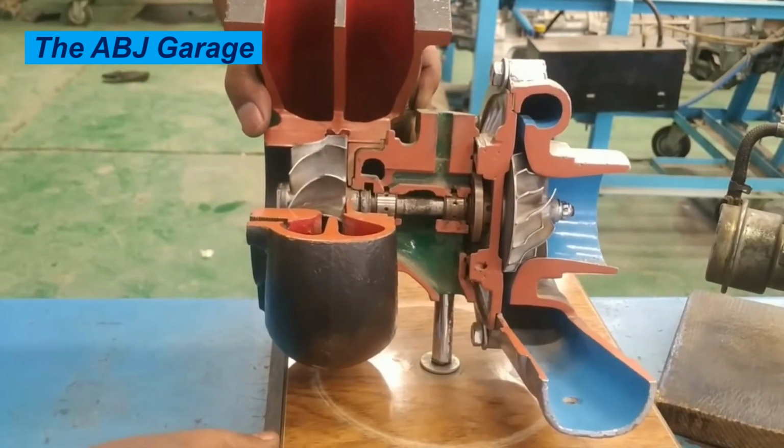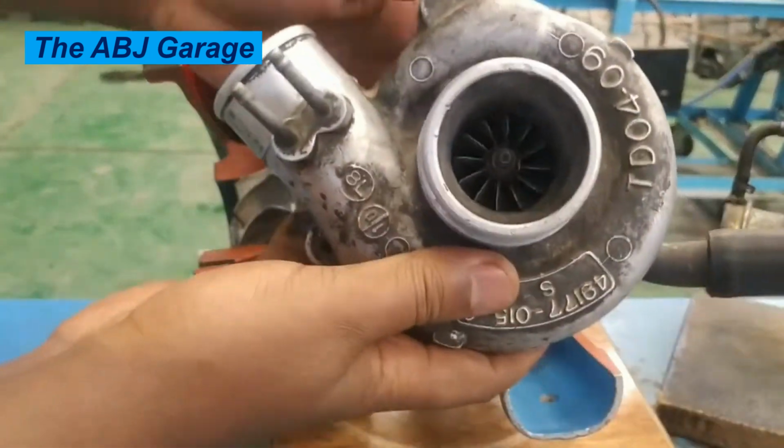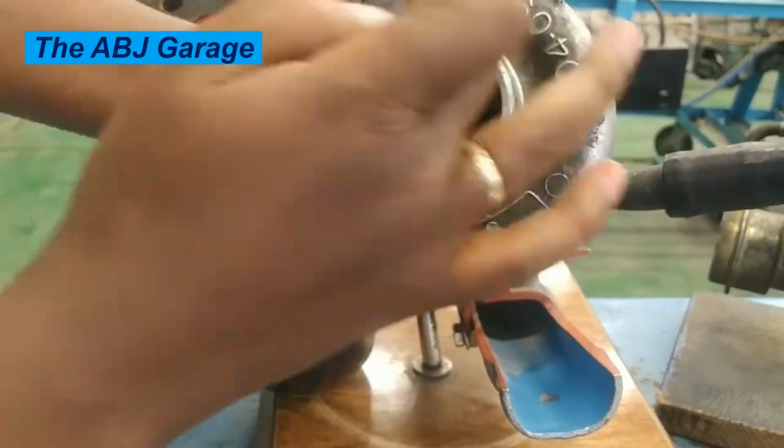Now, when we look at the housings, the turbine housing and the compressor housing, see the turbine housing. This is, for example, a compressor housing. When you look at the housing, the diameter keeps on increasing.